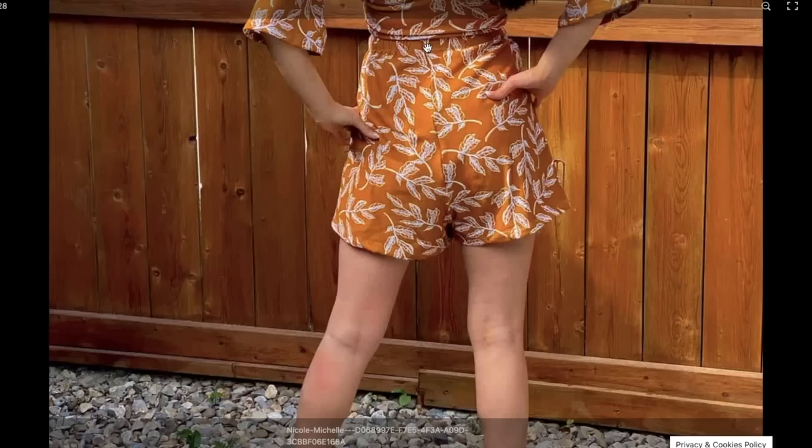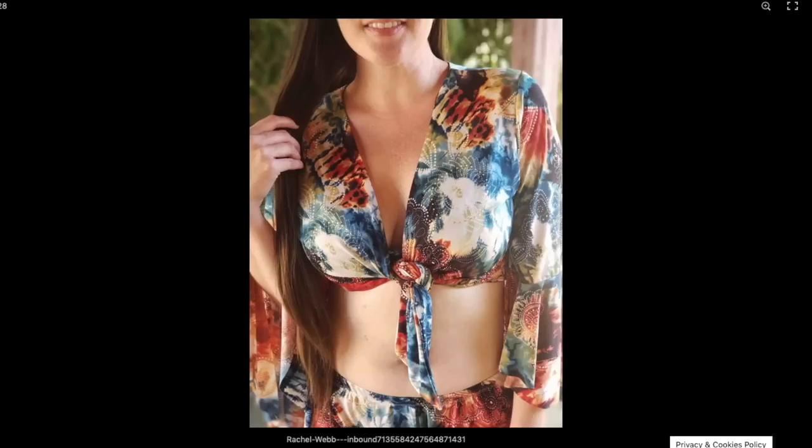Vintage rise. Yeah. Super, super, super high rise. That makes a lot more sense. And, you know, the crotch curve looks pretty decent. Maybe a little bit too much fabric through here, but yeah, there's your top and then your low rise, I think, is what is happening there.